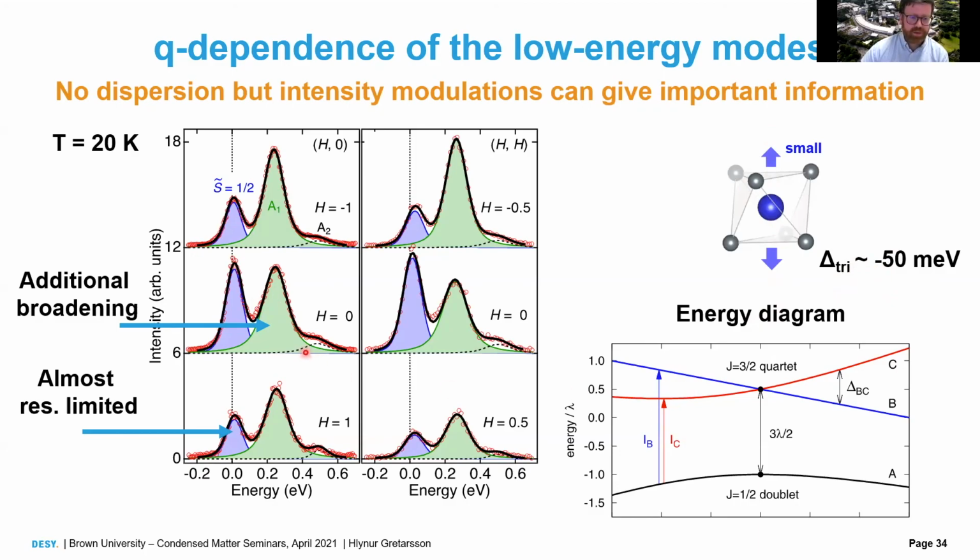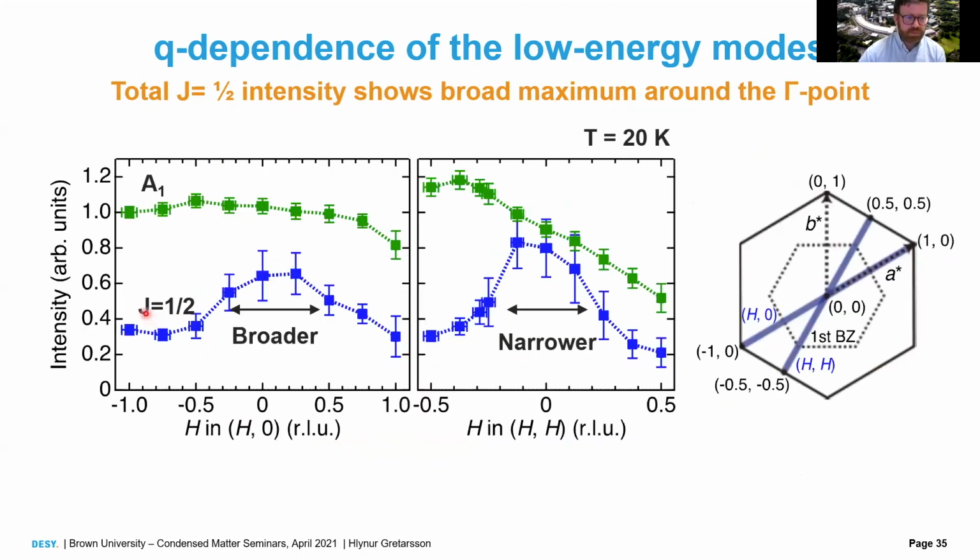The second important thing from this data is this enhanced intensity, and that's what we're searching for. We want this enhanced gamma intensity that neutrons were able to see. So it's low here, but high at gamma. We're going to integrate this whole area as a function of momentum, and that's what I'm going to show you here: both the integrated intensity of J 1/2 and the integrated intensity of A1. A1 is this orbital excitation, and it's uniform. It's more or less stable along H0, but slowly decreasing along HH.